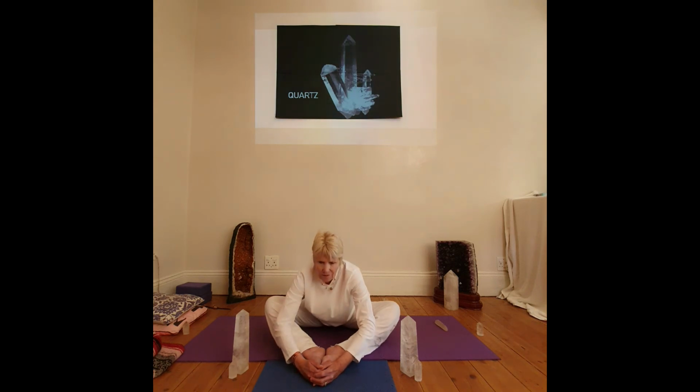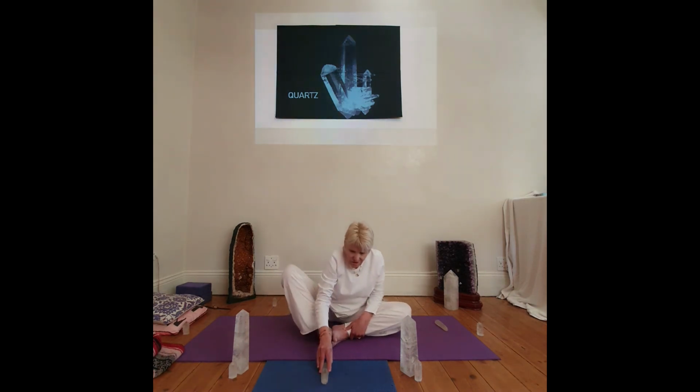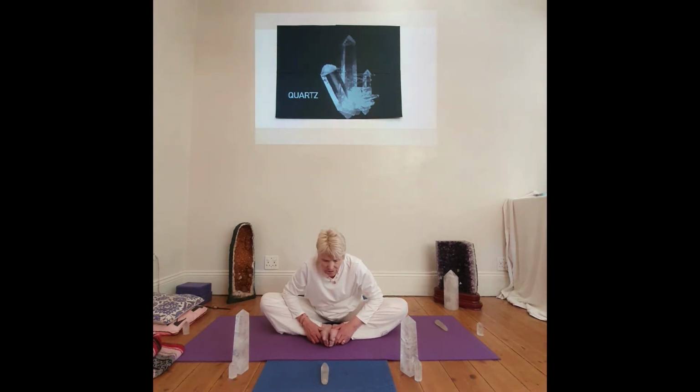And then slowly, slowly come up. Notice if it doesn't feel a little bit different. Just notice. Bring the soles of your feet closer. Bring your crystal closer if you need to. Take your hands behind you, lift, open, push those elbows down onto your shin and onto your inner thighs and then onto your knees. Hold wherever you want, and again, just come forward. It's not really about how far forward you come, but how much you are feeling. Now you're really going to be feeling through those inner thighs.